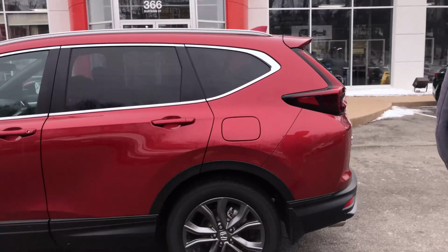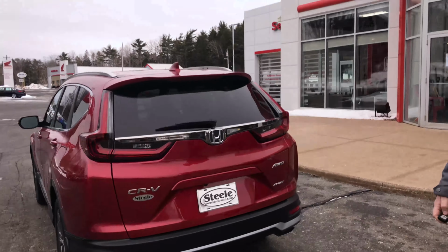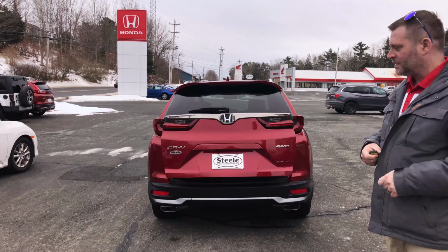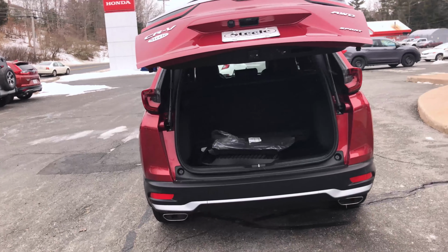We come around to the back. Now, one of the other features that it has, so this trim previously used to be known as the EX, and the EX, it was a manual tailgate. Now you've got a power tailgate. Makes things a lot easier. Stop it, put her back down again.